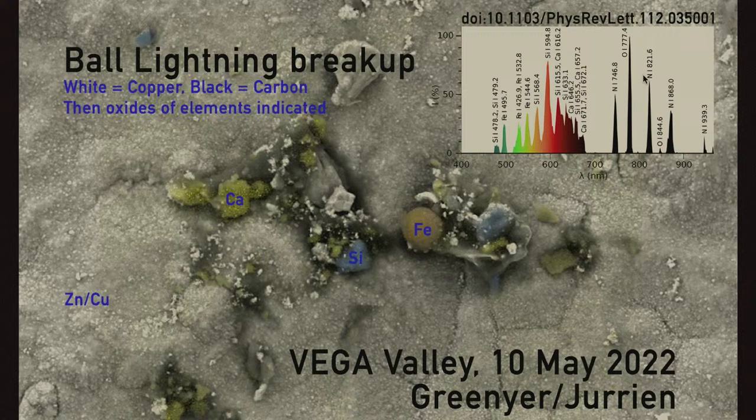And we talked about the ball lightning. We've only really ever focused on the synthesis of the silicon and the calcium and the iron, and that this hangs around in the original paper. These products are all there from the beginning of the observation of the ball lightning, and it's only these products that get brighter and brighter and then decay away.